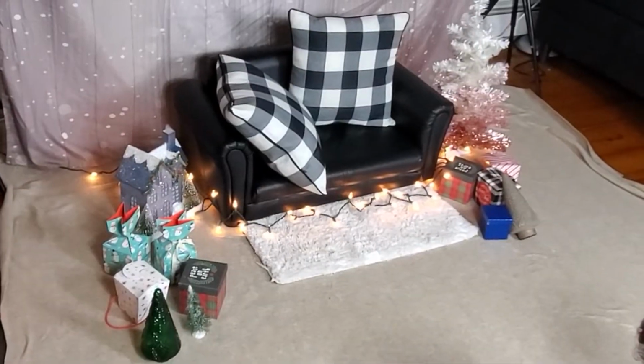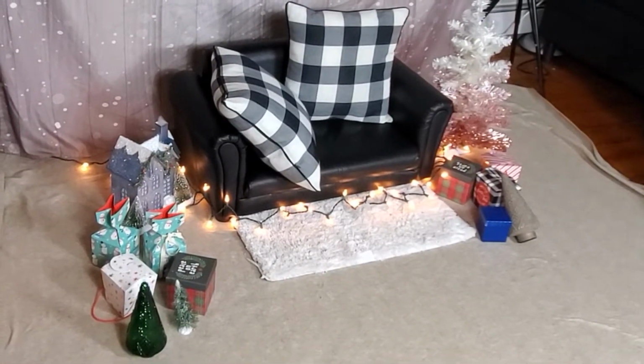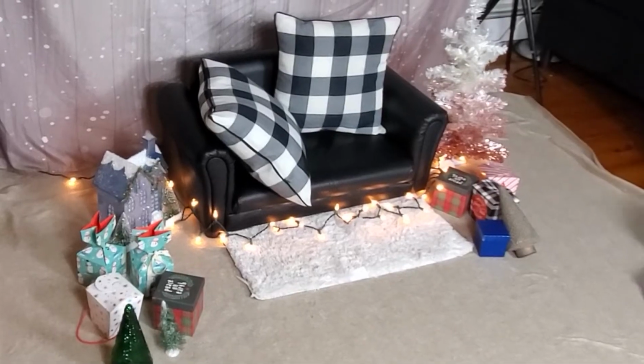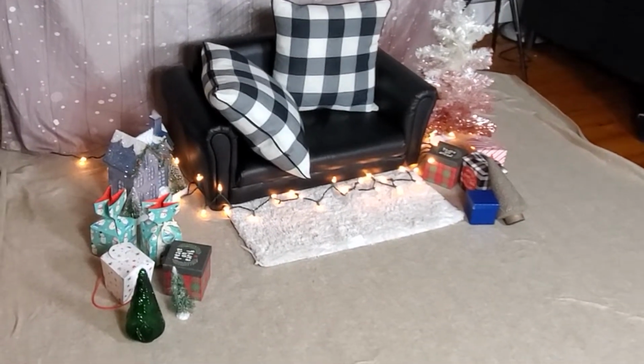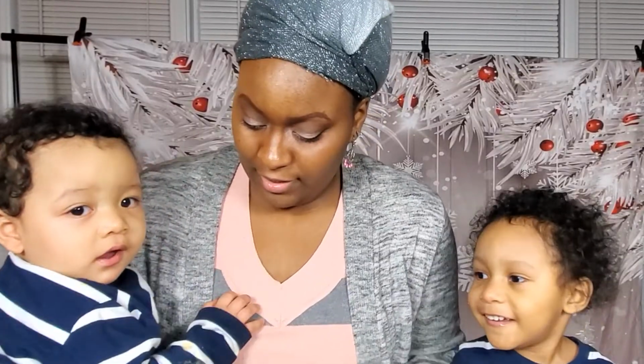So this is the setup here. I have some lights, I have some trees, little presents, little gifts. A little tree is knocked over there, but that's okay. I have the little pillow for the kids so they can sit on there. And then I'm just gonna be sliding around somewhere else. There they are with their matching outfits. And then here I am just wearing stripes. I don't know if you guys know this before, but yes, I'm wearing stripes.